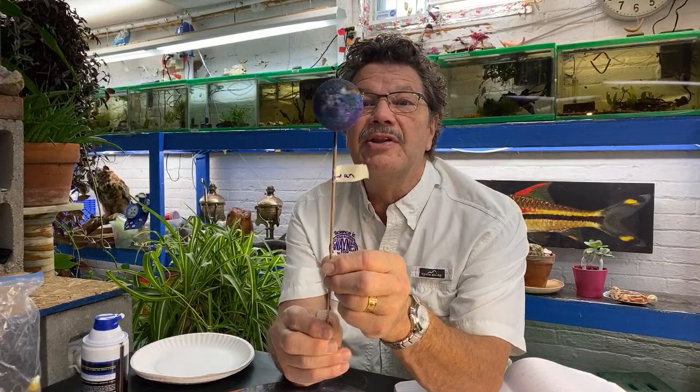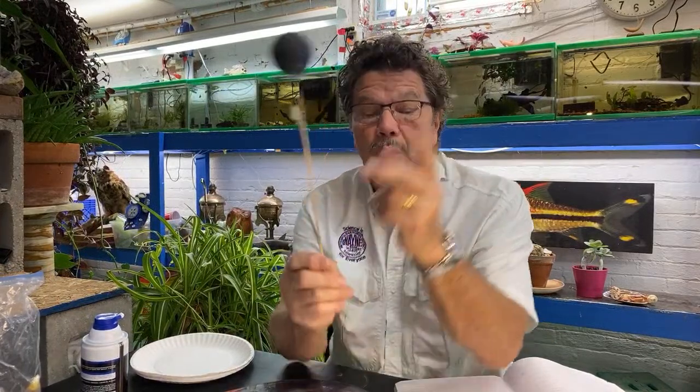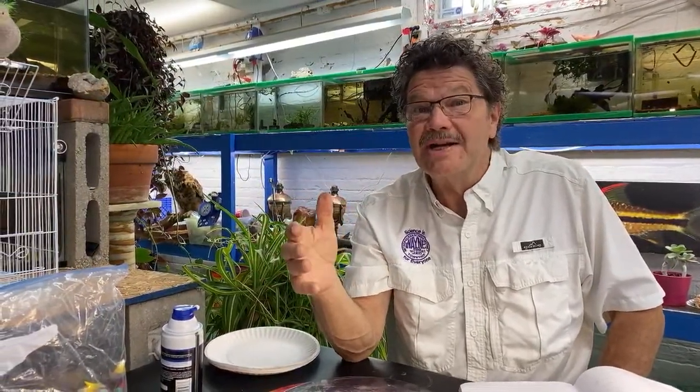In fact, check out this planet she made. Isn't that cool? She made this planet, and so today we're going to do a little bit of science and a little bit of art. And I'll tell you, I'm no artist. You ought to talk to Rowan. She's an artist. But I do love science. I like to try different things.